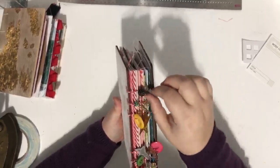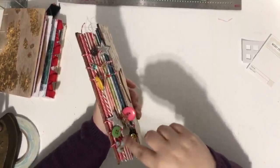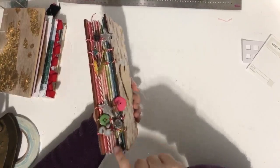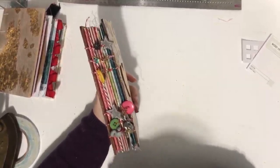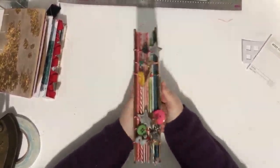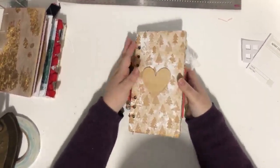Buttons and pine cones, felt stars, acrylic stars, baubles, paper clips, this really cute squirrel for no other reason than he's wearing a really cute scarf. Like, he just cracks me up because why would a squirrel be wearing a scarf? But whatever. It's irrelevant. I love him.